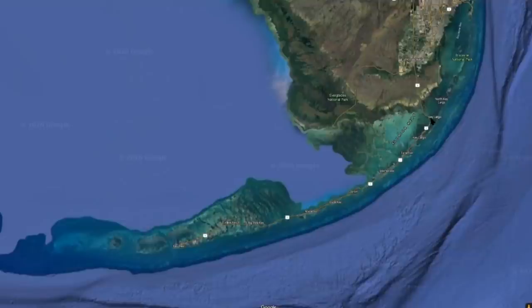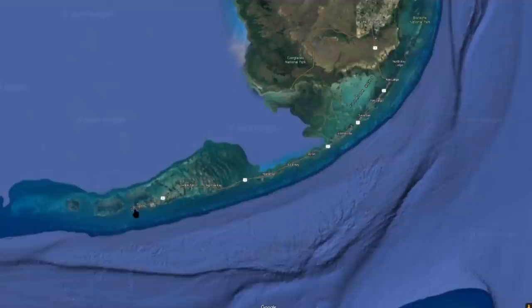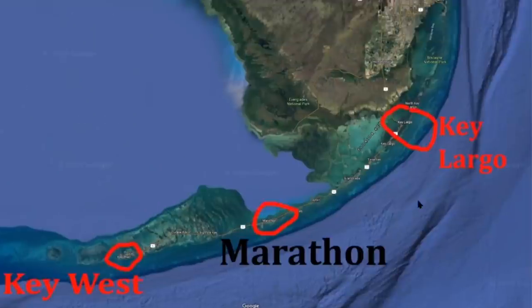And then this is US 1 that comes along all these islands, and they're connected by a bunch of different bridges all the way through until you hit Key West, the southernmost point, or where I used to live. Here's a breakdown of the main islands to get familiar with it. So right after you leave the mainland, you run into Key Largo.